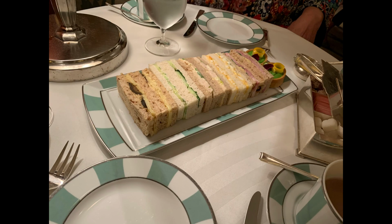Now, some hotels and finer restaurants in England will offer bottomless refills on sandwiches. You can request more and more.